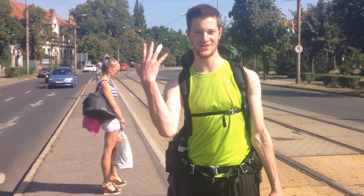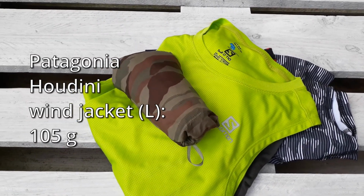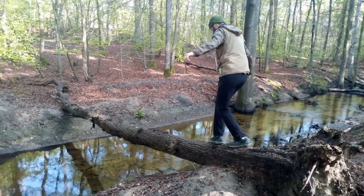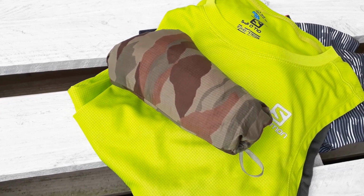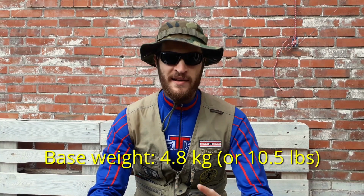This one has been my favorite for years. And finally, this lightweight wind jacket, the Patagonia Houdini. And of course my rain protection, the poncho tarp that I showed in the beginning of this video. And that's it for clothing. No insulation layers like a fleece jacket, no long pants. Only strong individuals get away with this. So this was my whole gear list with a base weight of 4.8 kilogram.